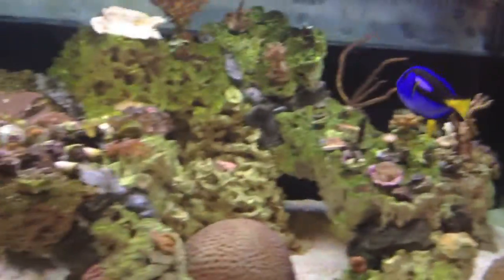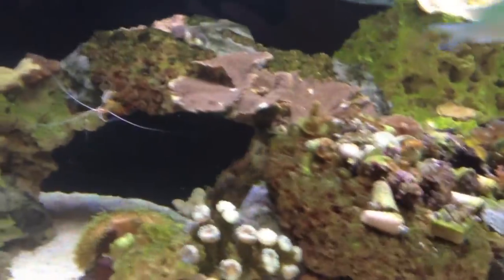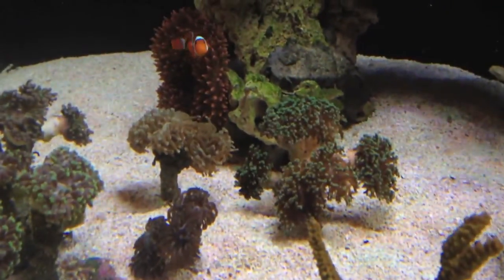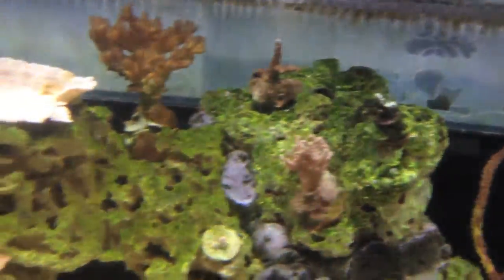So yeah, I'm only using the two WP40s now, and just my return pump for flow in here. And I gotta say, things are responding well to less current. Everything's moving quite well. Nothing's really getting beat up. So yeah, happy with that, I guess. That could have been part of the problem too with some of these corals, is they were just getting the flesh knocked right off of them.